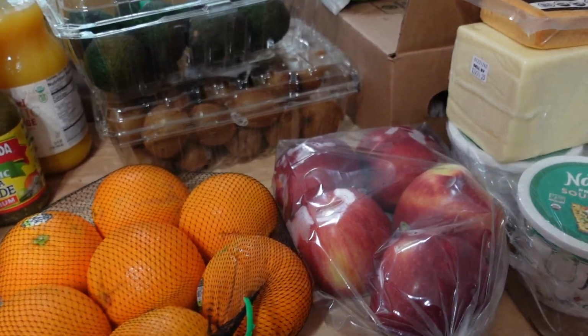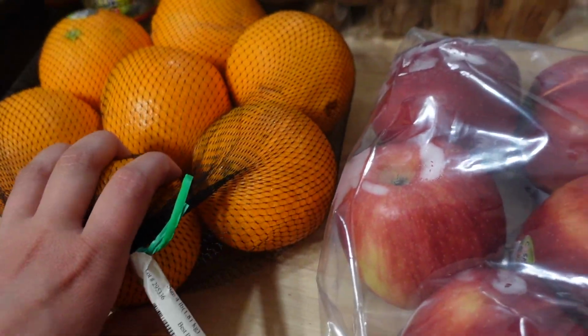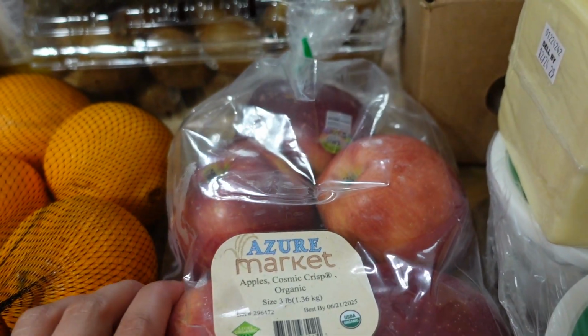So moving on to produce, we got the oranges and the apples. I haven't been buying the big cases because they're not really in season right now.